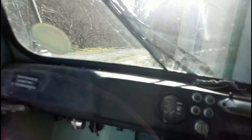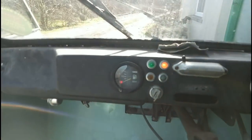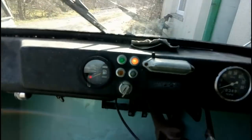So she hasn't run for a couple of days now, because I've been unable to get in the engine bay. So got the electric, still a bit low on fuel, do need to get some more. One pump of throttle.